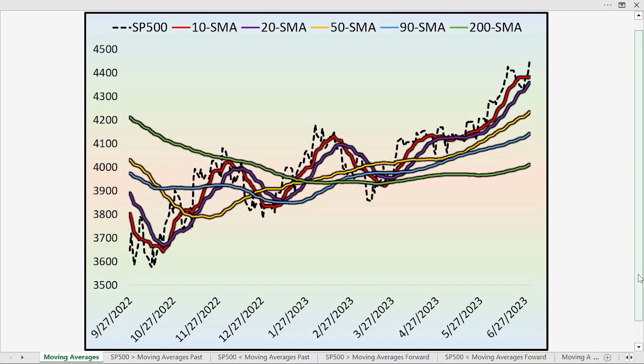There's nothing special about the moving averages. But when we see a strong trending market, we should see the moving averages in order, which means the shortest term moving average should be at the top. The longest term moving average should be at the bottom. Well, that's exactly what we see right now. The 10, the 20, the 50, the 90, and the 200.